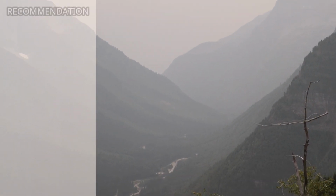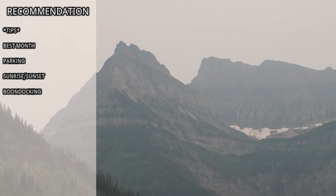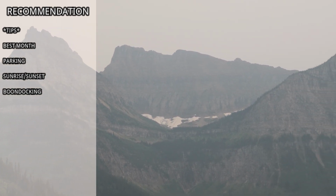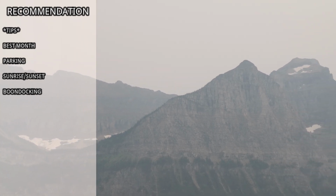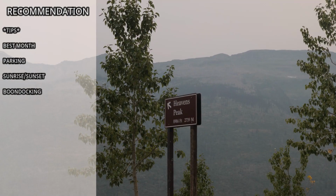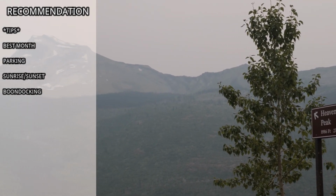My recommendation for Glacier National Park is it's a destination park, and it's pretty much a no-brainer that you should visit it. So at this point, I've been to 45 national parks in the contiguous United States. I'm pretty set in my top 5, and Glacier's not my top 5, but I would tentatively put it at 6. I haven't worked out all the other numbers, but Glacier's a really incredible park, even with the wildfire smoke. I had a great time.